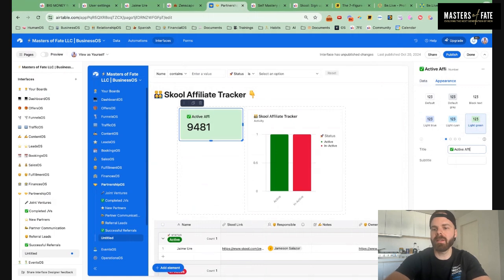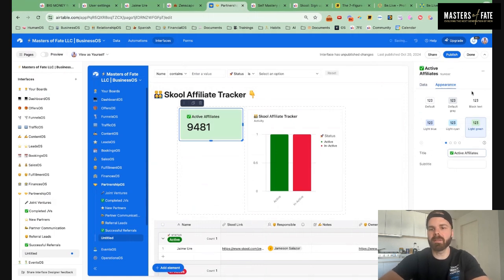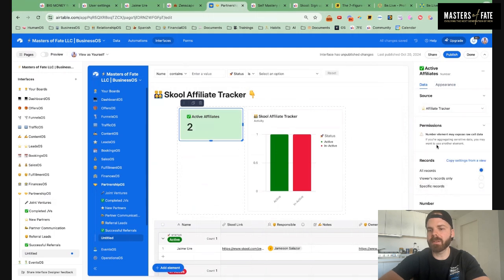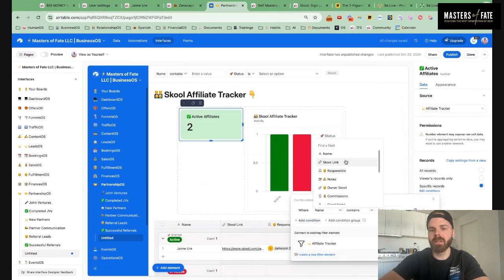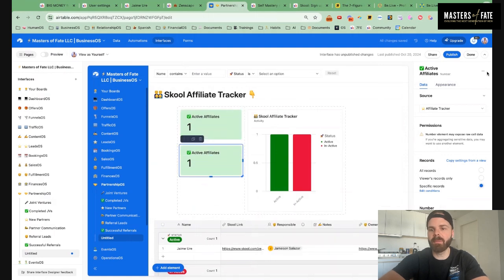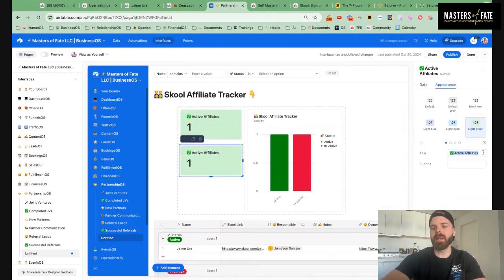affiliates. And this is where it gets really cool. So we're going to go back here. It all goes to the affiliate tracker, and we want to go to specific records, and condition is status is active. And then we can see how much money we're making on a monthly basis from these active people. So boom.